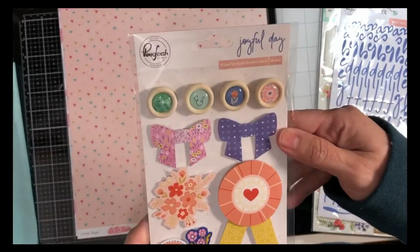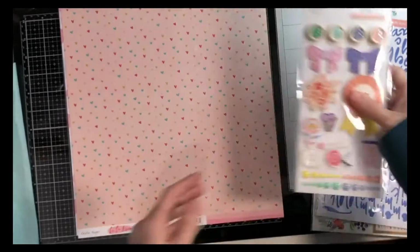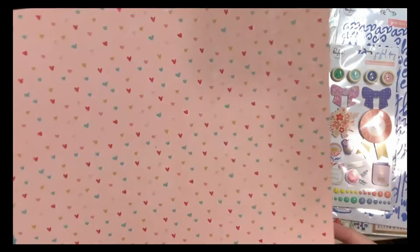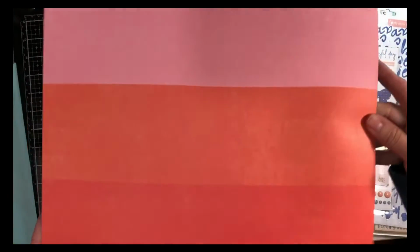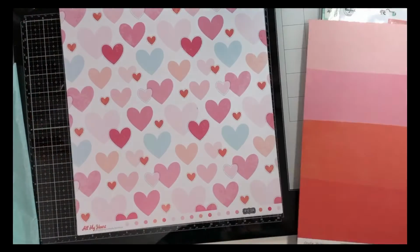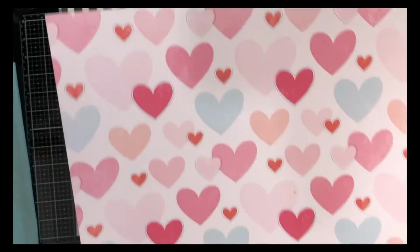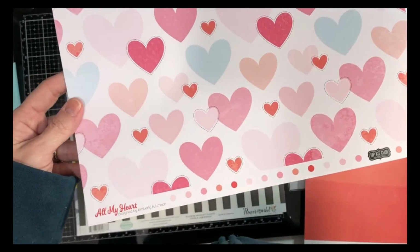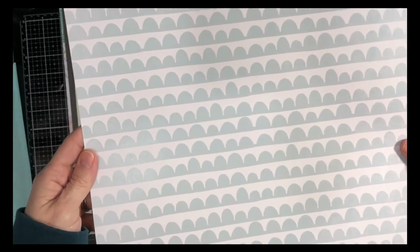The next piece is the Pinkfresh Studios Joyful Day Mixed Embellishment Pack. There's 38 pieces. And now I'm going to show you the paper, which the first one is the crepe paper La La Love blush. And the back has those beautiful rainbow type colors. This piece is a Hip Kit Club exclusive called All My Heart, designed by Kimberly Hutchinson. And the back is a pretty sky blue.